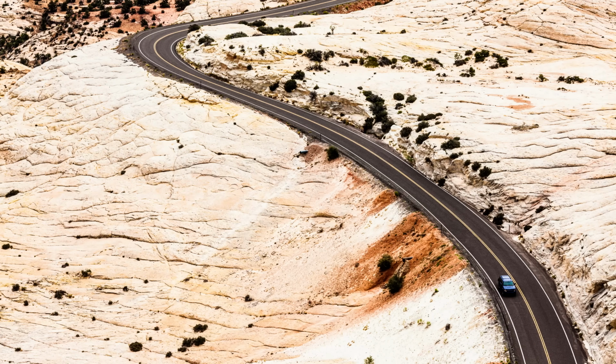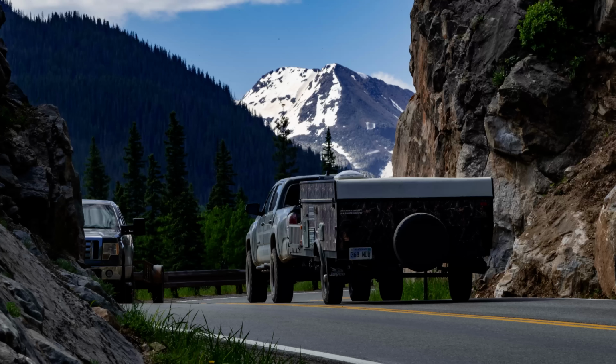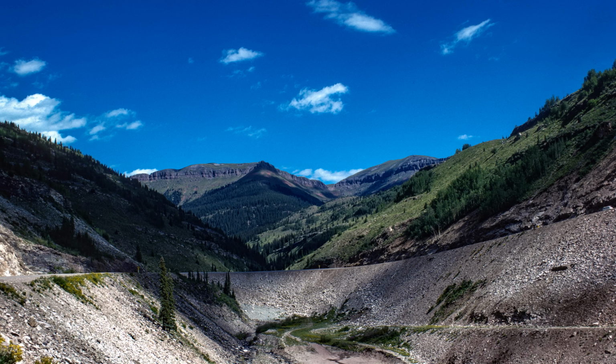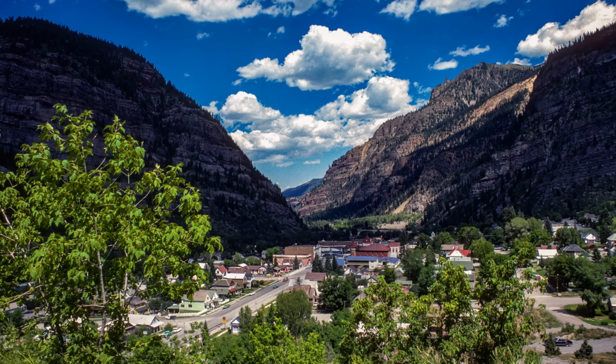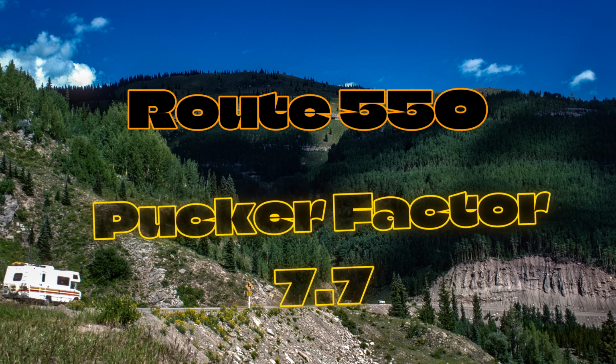US 550 winds its way through the Colorado San Juan Mountains, crossing the spine-chilling Red Mountain Pass. Let me tell you, if you decide to throw caution to the wind and speed through this route, it's one of the spookiest and deadliest rides you can take in the US. Even though it's only 25 miles long, this road is no joke. On average, it sees about 57 to 60 fatal accidents every single year. So if you're planning on taking Route 550, buckle up, wear a helmet, and stay safe. Route 550 has a pucker factor of 7.7.